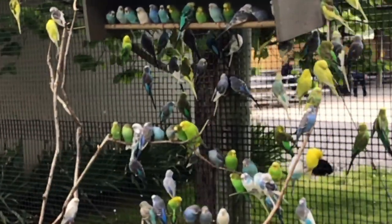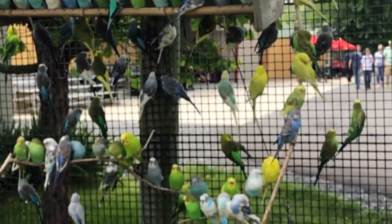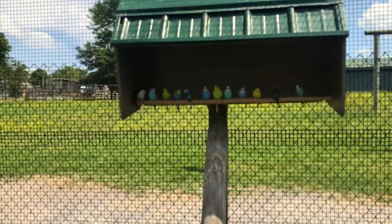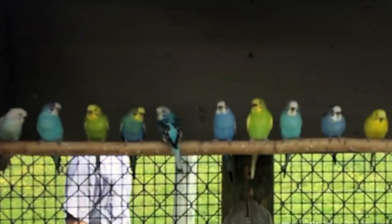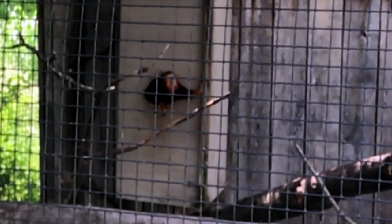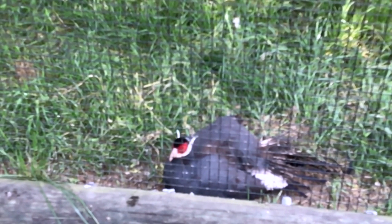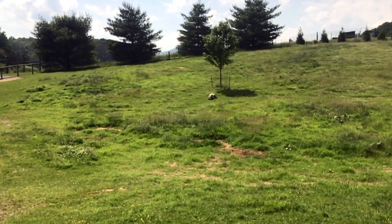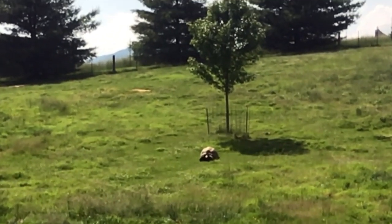Look at these birds. Yeah, they're pretty. I like the blue and stuff. Here for you. You want more? Hey there, buddy. He's talking to you. That bird looks cool. Yeah. Way over yonder there, there's a turtle. A tortoise, actually. Making his way down the hillside slowly.